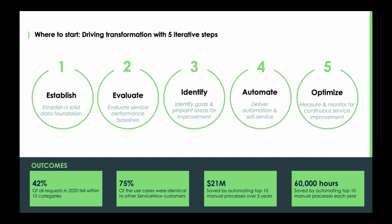So these outcomes at the bottom: 42% of all requests in 2020 fell within 10 categories. This is an outcome. 75% of use cases were identical to the other ServiceNow customers. $21 million saved by automating the top 10 manual processes over 5 years, the virtualization. The 60,000 hours saved by automating the top 10 manual processes each year. So as you can see, to achieve these successes, predictive intelligence does play a core part in some of these.